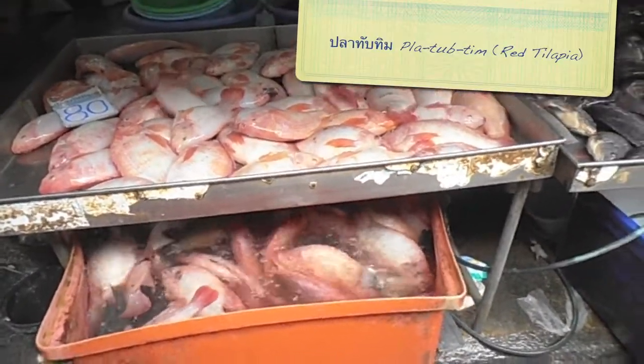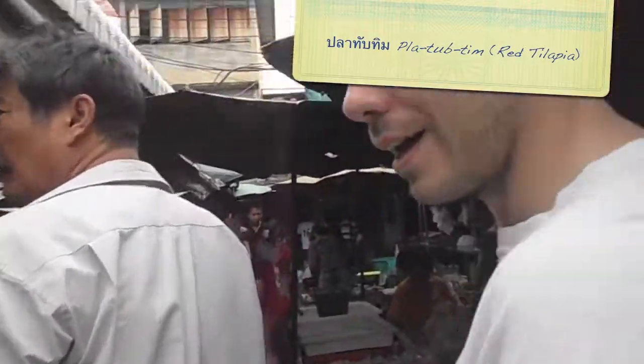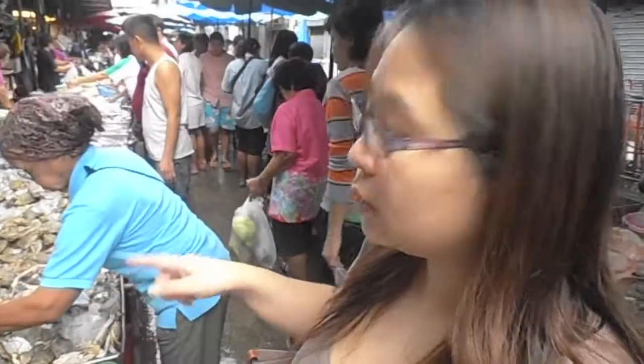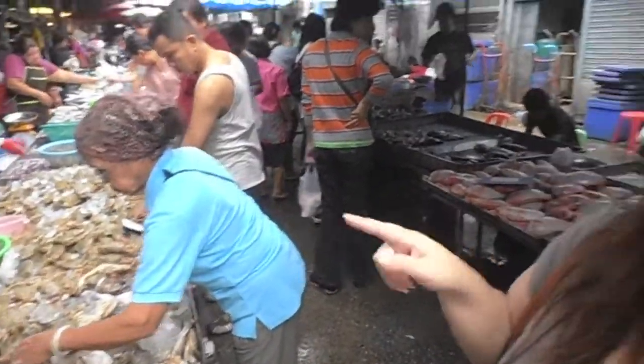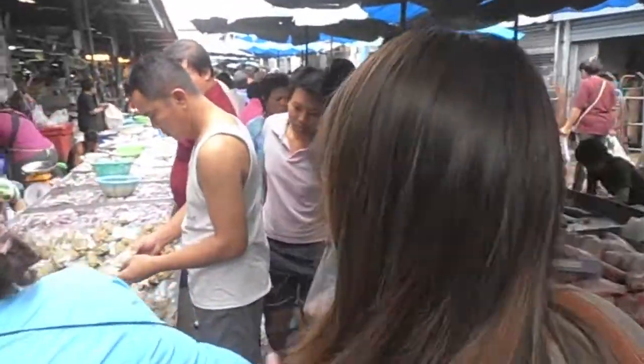It says pomegranate fish. Pomegranate fish? Directly translated. I guess it must have to do with the color. We're here to get some crabs today to make Singapore chili crab. But these are flower crabs. This is not what we want. We want some mud crabs. So let's move on and see if we can find anything. I really hate this aisle because it's very, very sticky.